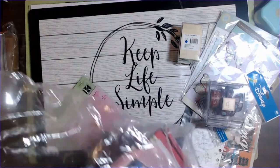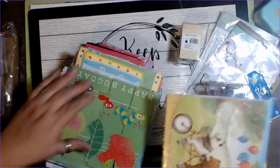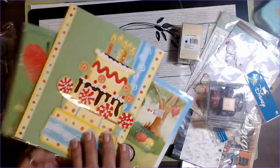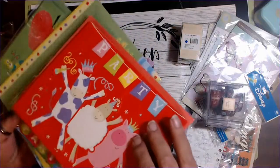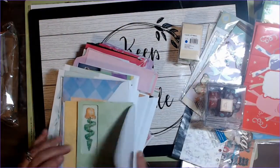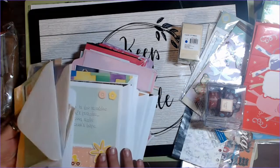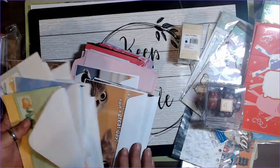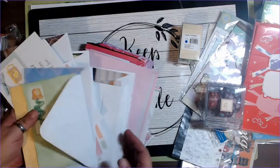So I kind of knew it was all cards and stuff, so I wanted to just see. There was a couple of these. These were really cute. Look at these things. They're stinking adorable, right? And they're huge. Who knows? And then there were all kinds of regular cards in here. And if nothing else, I can always use the envelopes. But sometimes the cards are fun too. So we grabbed that.